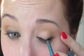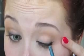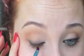And then with an eyeliner brush, I'm going to start creating a wing. Just follow your natural eye up and create a tail. Then fill in that tail. You can bring this halfway and stop right there as you see, or you can bring it all the way to the inner corner. I'm going to bring mine all the way into the very inner corner of my eye, but you can do whatever you please.